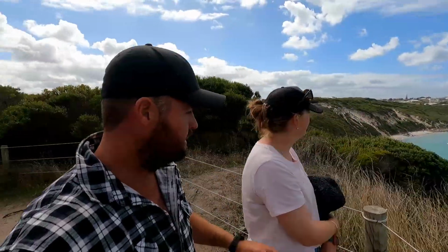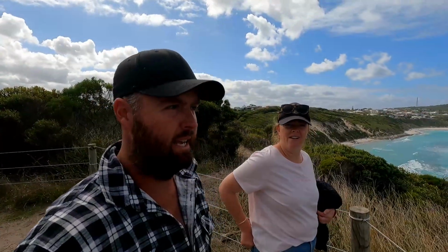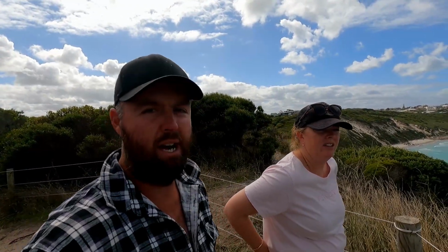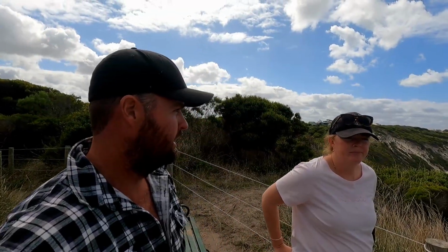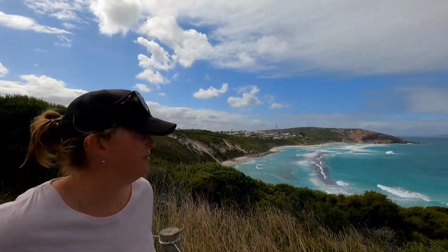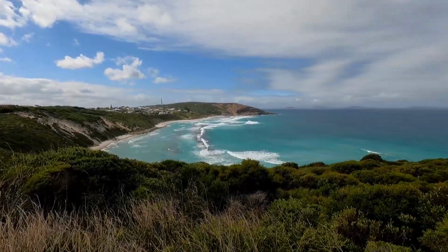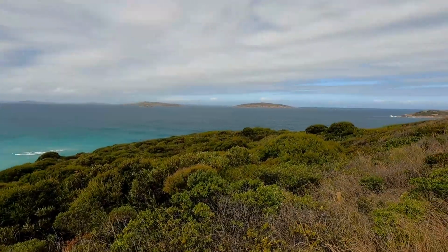We've just pulled up at Chapman's Point. It's a tourist drive, isn't it? The Great Ocean Drive. It's 40 kilometres in length, and there's about 20 or 25 points of interest. So we're just at Chapman's Beach at the moment. Very nice turquoise water, but I'm a gambling man, and I reckon it's going to get better as we move around.